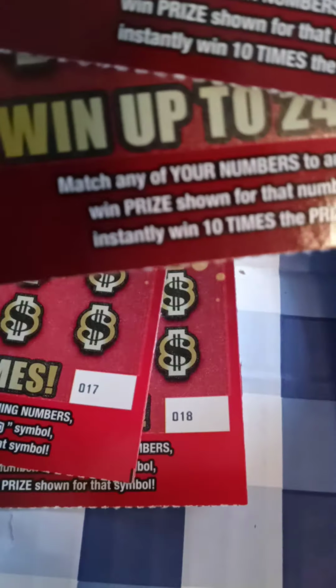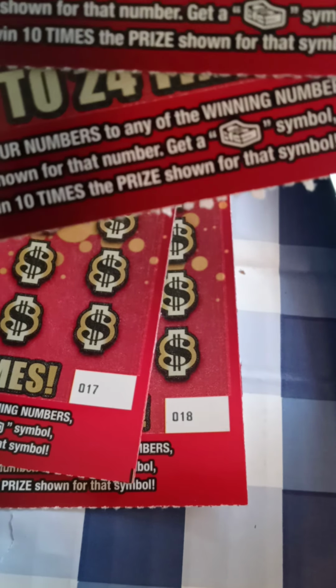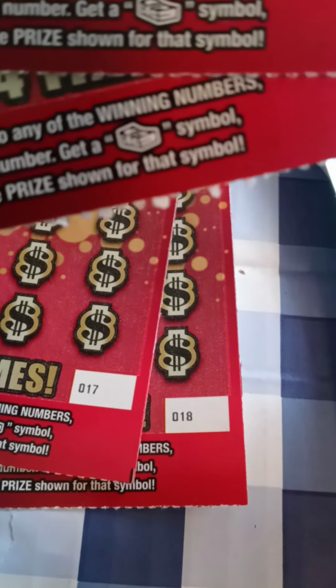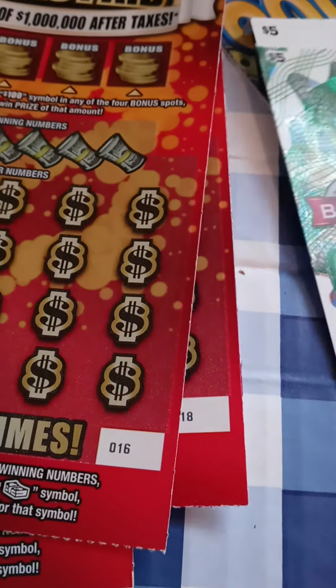I know this ticket play now. Match any of your numbers to the winning numbers. Win prize is shown. Get a stack of dollar bill symbol, instantly win 10 times the prize shown for that symbol. So that's an easy game.